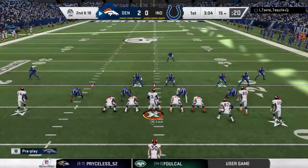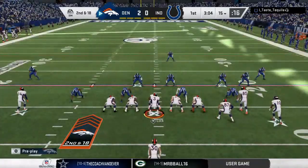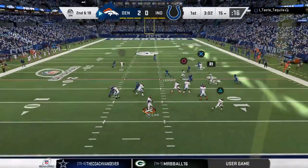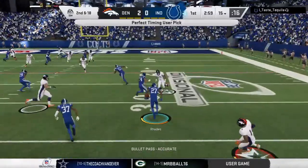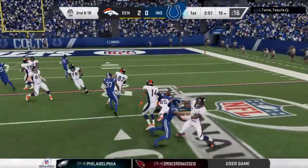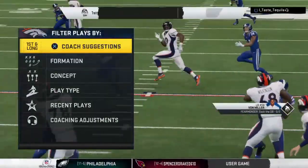So they'll come up after the incompletion for second down. Come on, QB, come on. Now Locke throwing on second down. A pass for Sutton is intercepted. Xavier Rhodes with a pick. And the return will stop right around the 25.